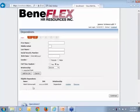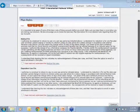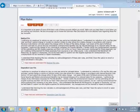And at this point, they are able to enter any dependents, so they can add a dependent or update the information on the dependents that are already currently in the system. So there's already 1 dependent added, so we're going to click Continue. The dependents do need to be entered if someone is enrolling for dependent daycare.